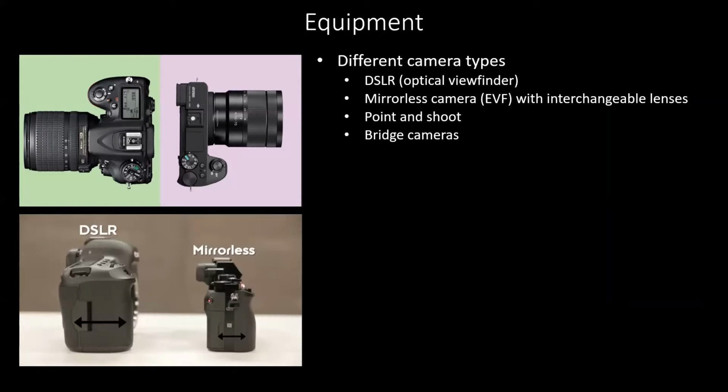Mirrorless is essentially an electronic image that gets projected either on a screen or through the viewfinder, whereas on a DSLR camera, you're actually looking through an optical viewfinder. So you're actually looking through the lens at the bird sitting on a branch. Whereas what the mirrorless cameras are doing is taking that image, putting it onto a sensor, and then the sensor is converting that image onto an electronic viewfinder or an electronic LED screen.